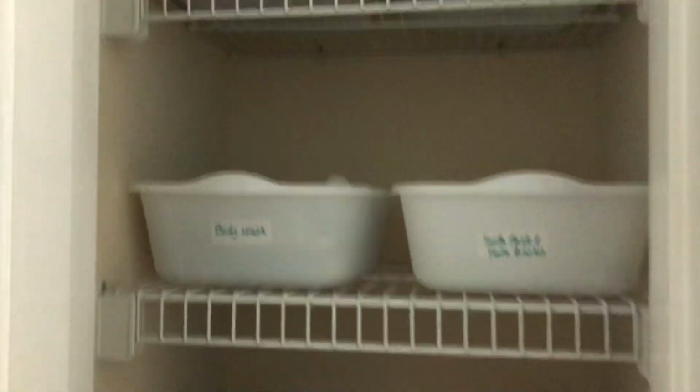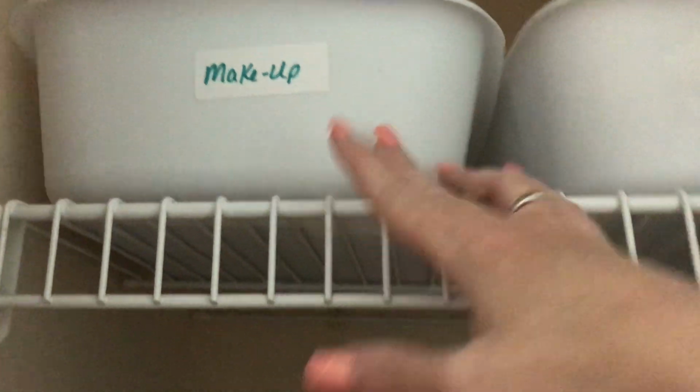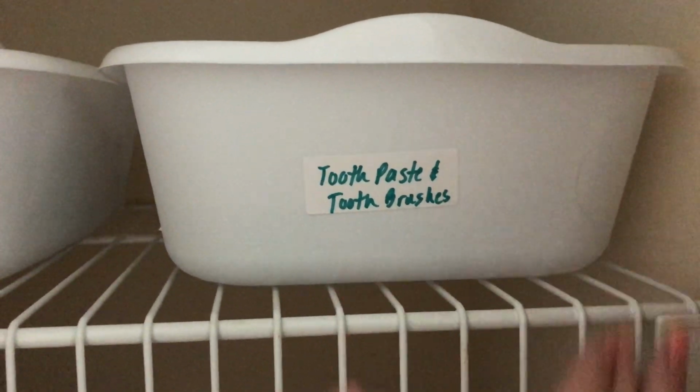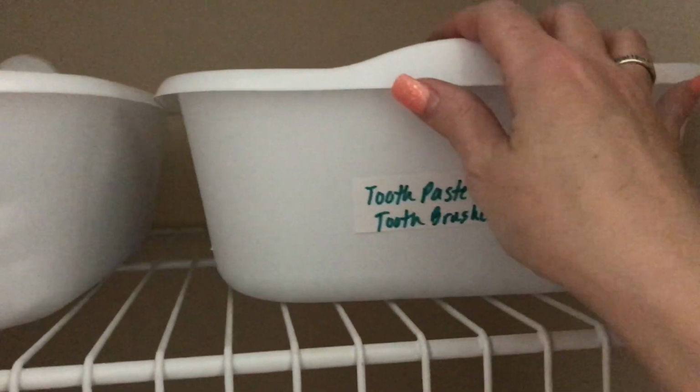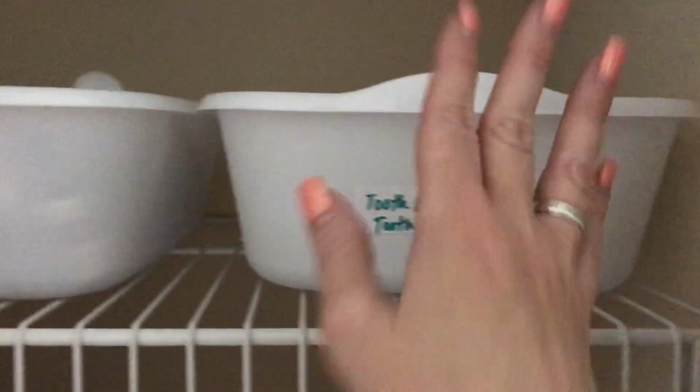All right, I am done for now. Done with this closet. So I did add a makeup tub, and so that will be all my extra makeup. And then I added a tub for toothpaste and toothbrushes. I have a lot of toothbrushes and I have travel size toothpaste I still have to sort out, so that will go in there.